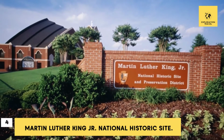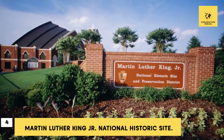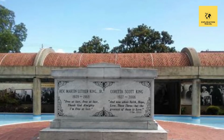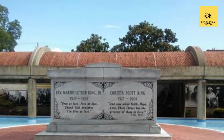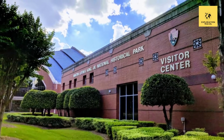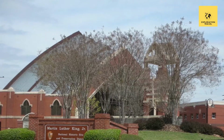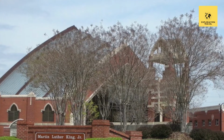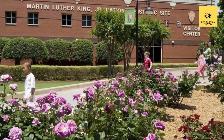Number 4. Martin Luther King Jr. National Historic Site. Martin Luther King Jr.'s birthplace and grave are both located in the Martin Luther King Jr. National Historic Site in Atlanta. You may view the house where Dr. King was born, which is part of a renovated block of modest homes.